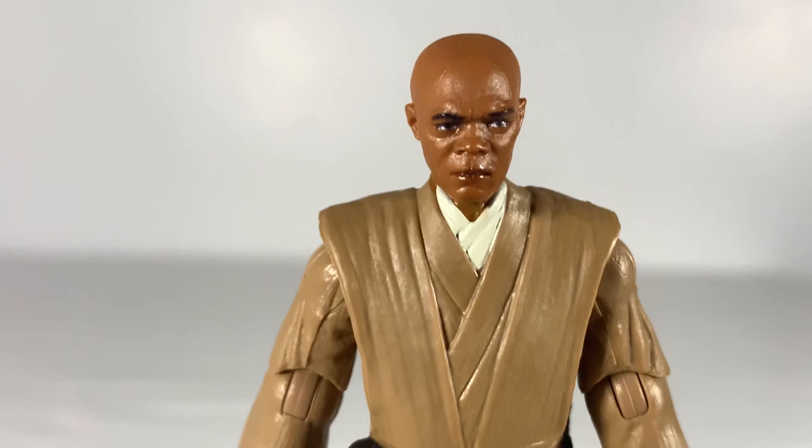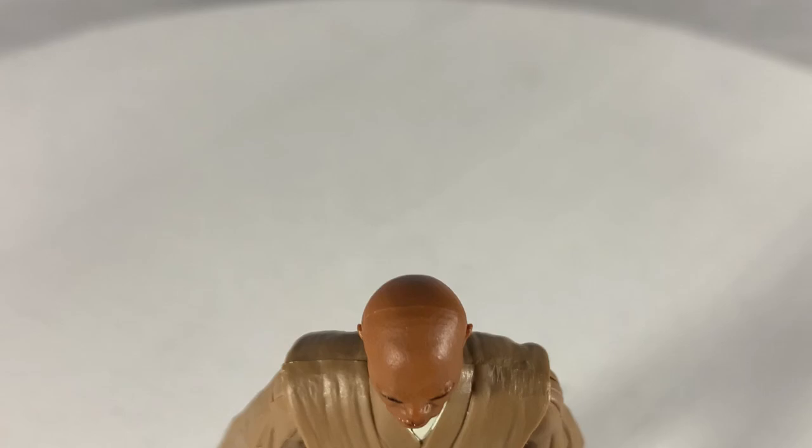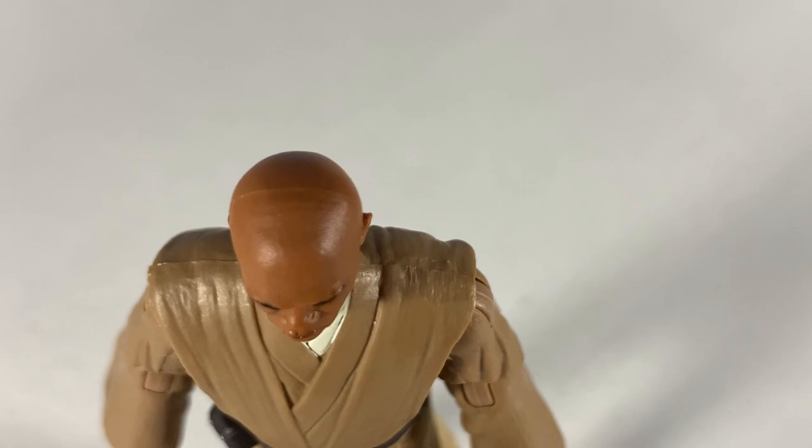The head sculpt is made using the new fancy face printing tech and looks great. Pretty much identical to Samuel L. Jackson's appearance. Though due to his bald head, you can see this seam line, which I assume is where two molds connect. Don't really notice it unless you really look, though.